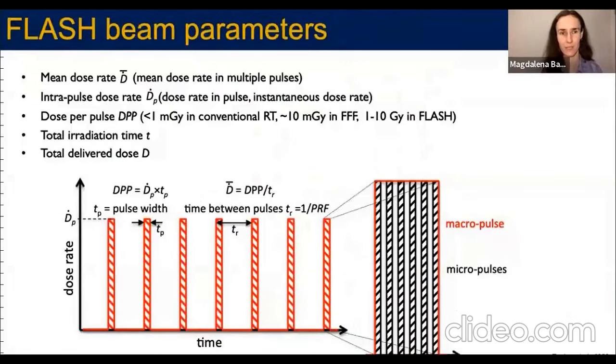Now, let's talk a little bit about FLASH beam parameters. Depending on what kind of machine we are looking at, the beams can look different in terms of their temporal structure. For example, if you're looking at LINACs, each macro pulse that's about a number of microseconds long consists of a number of micro pulses, and there's about a number of milliseconds in between these pulses. We really don't know what is an important factor for the FLASH effect, and I'm going to make some propositions at the end of my talk.